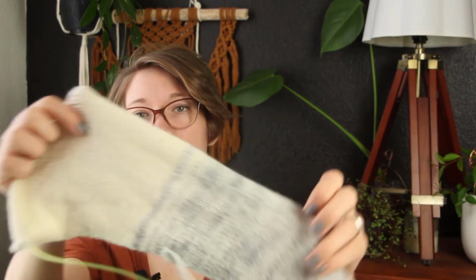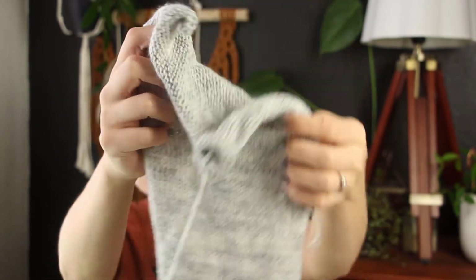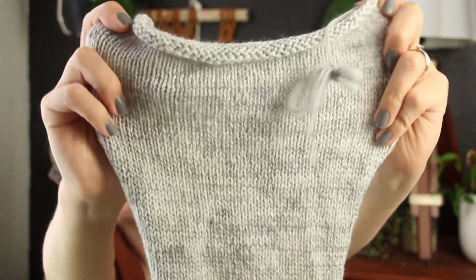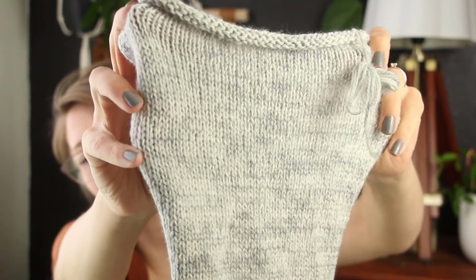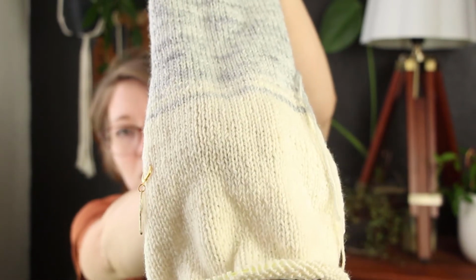Okay, my next project is another unfinished Christmas gift. This one is for my sister. She asked for a scarf for Christmas in a light neutral color, so I am doing this scarf. It is very much rolled because it has not been blocked, obviously, but there is this fabulous gray, which is one of my hand-dyed yarns back when I did hand dyeing, and then it goes into a nice natural color.